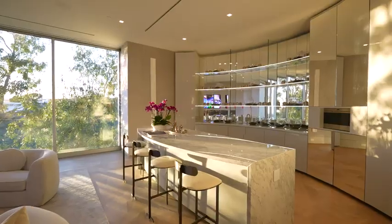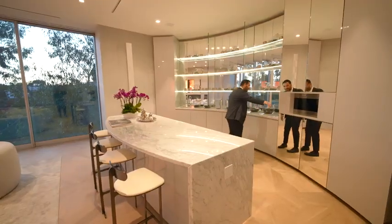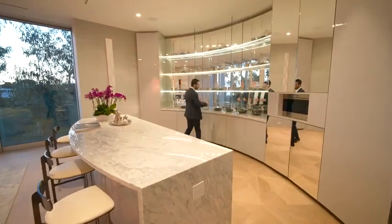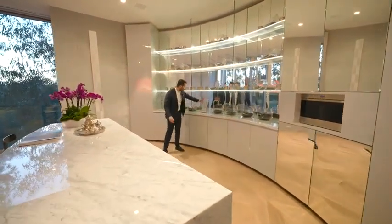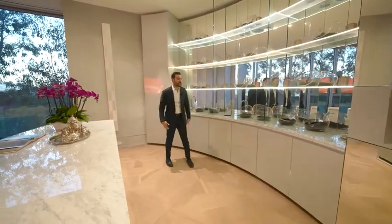Nice couch setup, another linear gas fireplace, TV is nicely recessed into the wall, and this room comes with its own bar. Now, what I like about this bar design, or the cabinetry in particular, is the fact that it curves the wall, which is always a very sleek and timeless detail. You have another built-in espresso maker. You have your microwave, sink, fridges, everything you need.